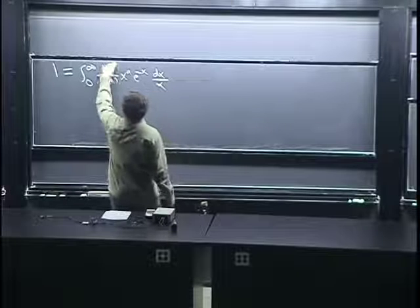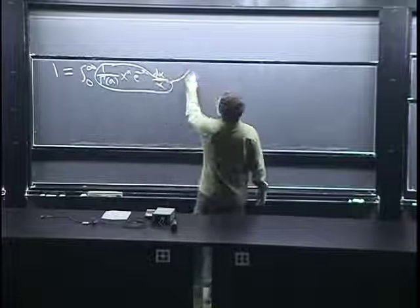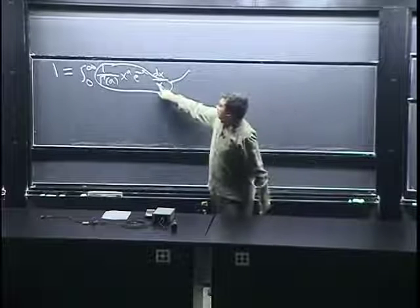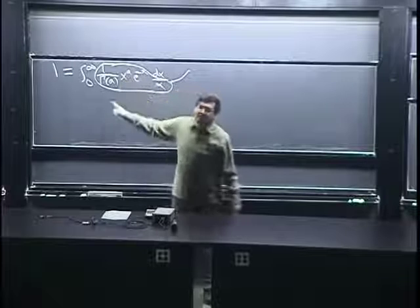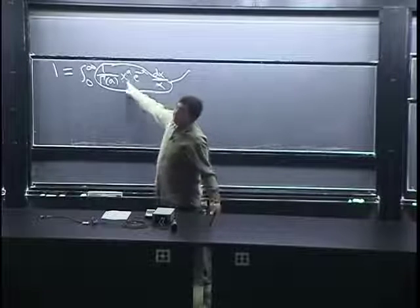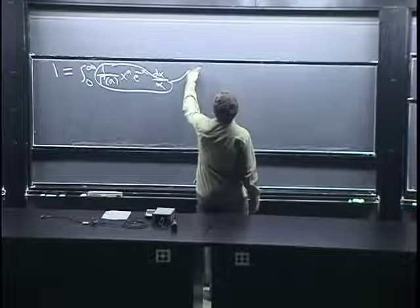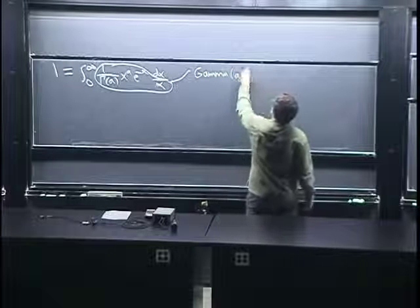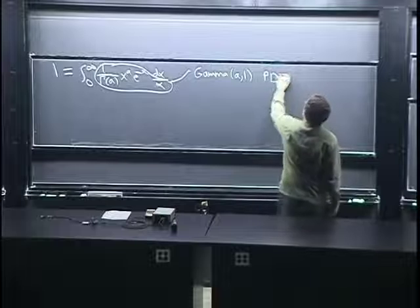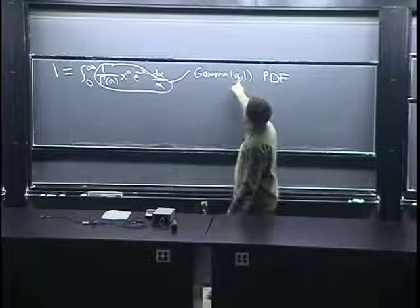This thing here, everything we're integrating, including this 1 over x, is called the gamma of a, comma 1 PDF. It's easy to forget this 1 over x. You could put it up there as x to the a minus 1, but then it's easy to forget whether that should be a or a minus 1. So I like to write it this way. There are two parameters. We only see the a right here because the other parameter is 1.